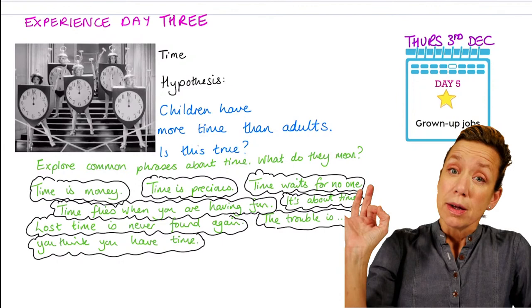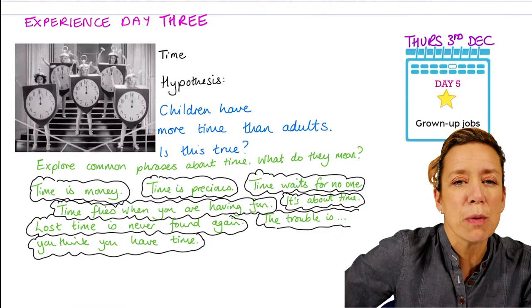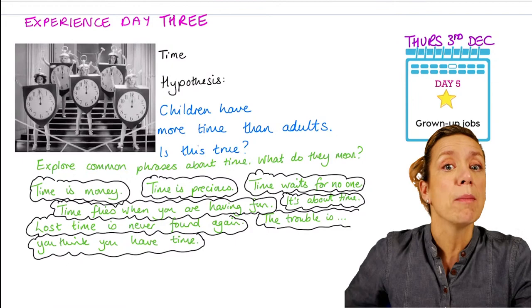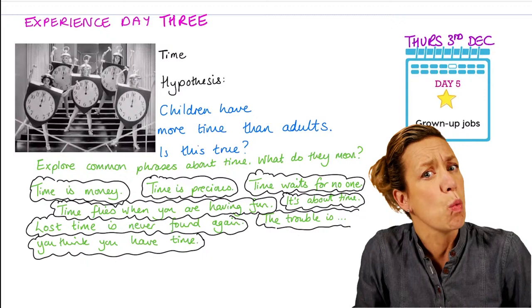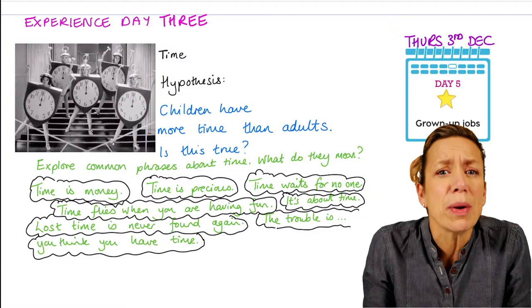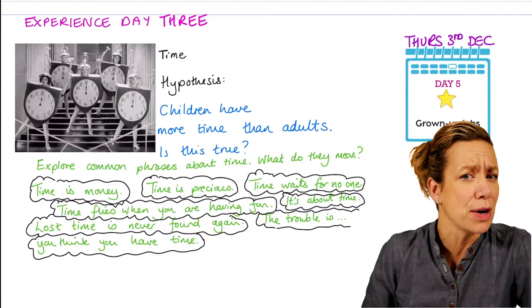Experience day 3. That's happening on the 3rd of December. This is all about grown-up jobs. I want them to explore the idea of, do some jobs eat adults' time more? I mean, if we interviewed the children of teachers, do they see time at home or not? We can talk about things like work-life balance and get into discussions like, children have more time than adults. Is this true? And us all knowing that time is the most precious commodity of all. And actually, the time doesn't change, but who feels the most under pressure? Is it adults? Is it children?